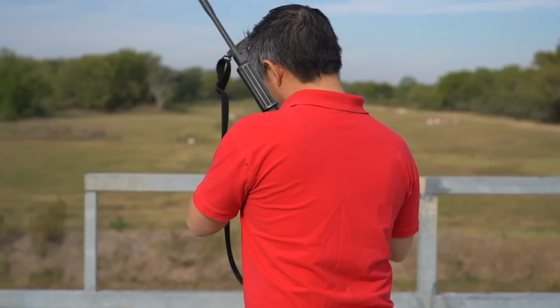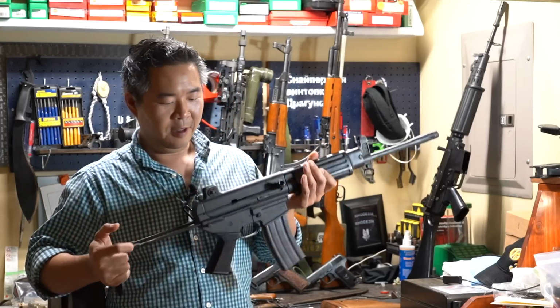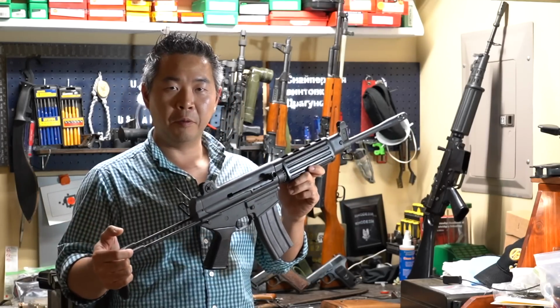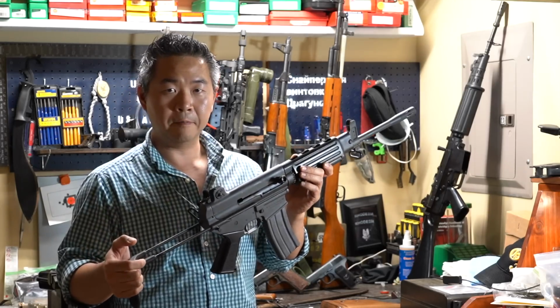I only have one shotgun, that's all I have. We will continue to serve this community by doing the proper way of business. Then with a true rooftop Korean rifle, the K1A1.